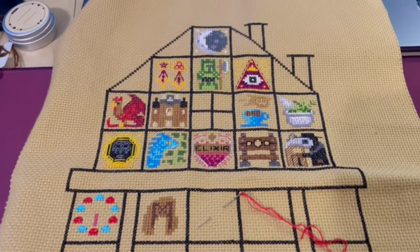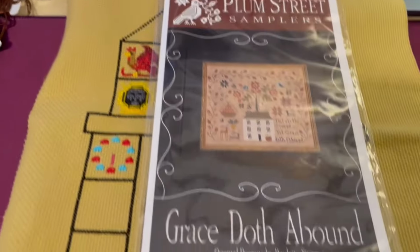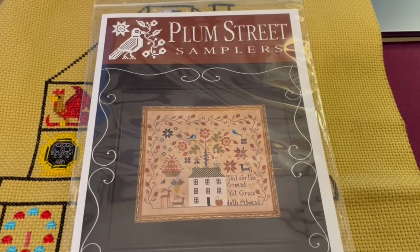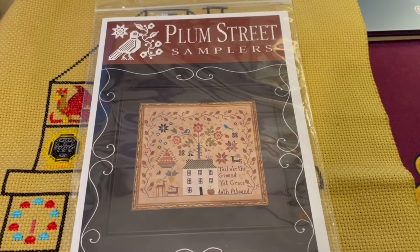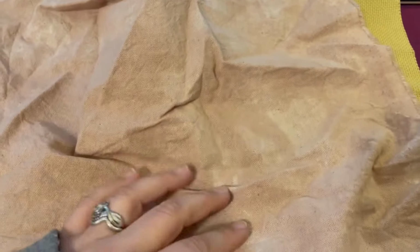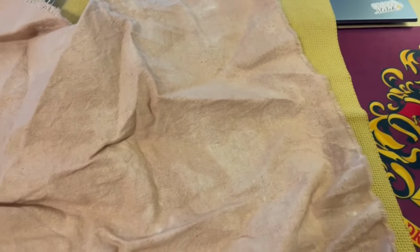But then, oh, that's what he dropped. Later today, I would like to get a start on Grace Doth Abound. I told Nesta Petals that I'd be starting this with her, so I'm a little delayed, my bad. So I've got my fabric ready for it. So I'm gonna go ahead and put that on the hoop and get some stitches going in on that. But you know, the boring one, it comes back out.